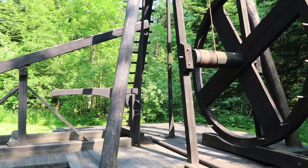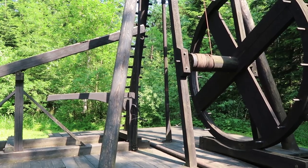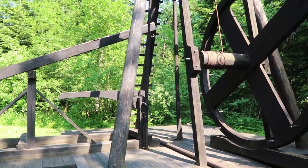So listen to these numbers. They'd do half a meter a day. And they would dig this to about 400 meters. So yeah, 800 and something days to dig a well.